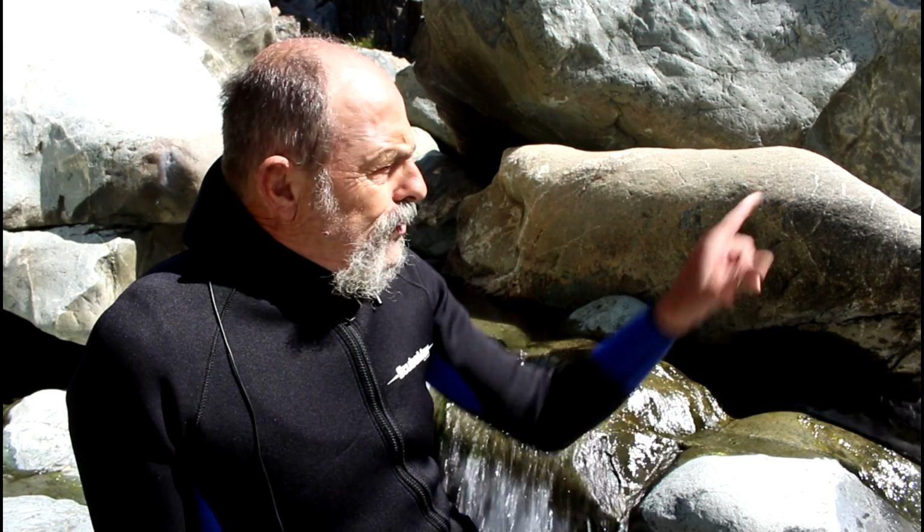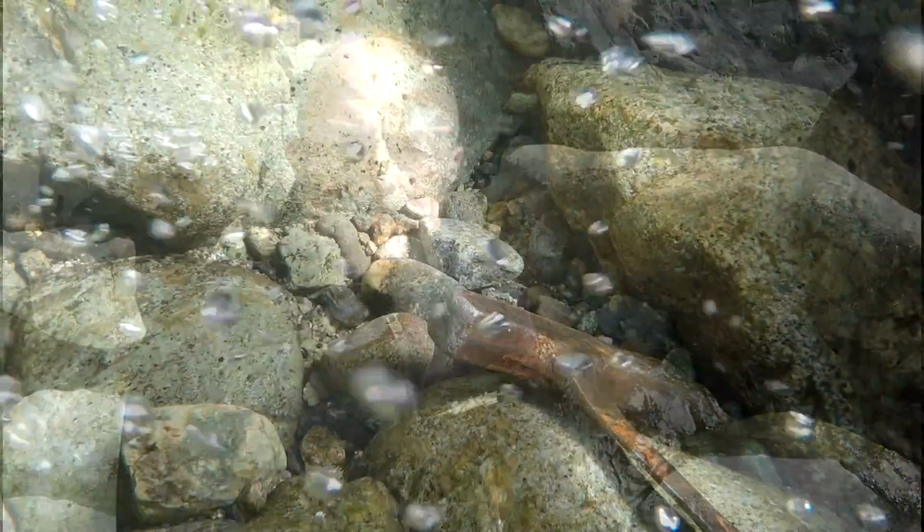We're going to move over a little bit. The water's a little calmer, and I found a nice crevice there. There's going to be a little more work on this one, but it looks really good to me. So let's head over there and start digging on that one.